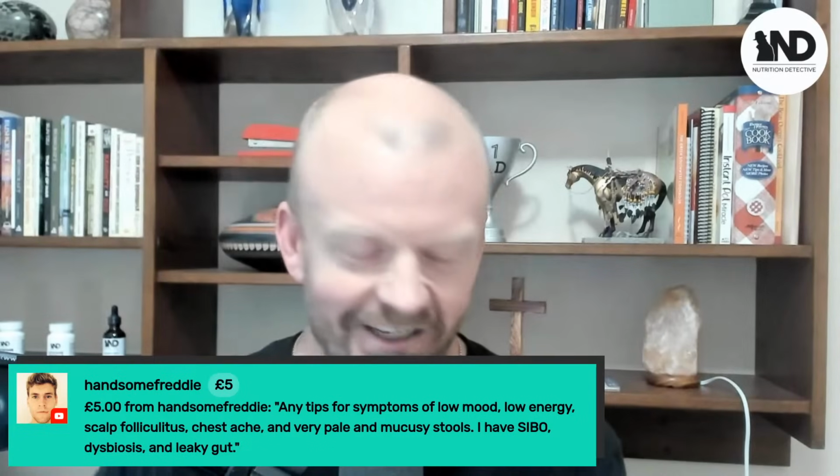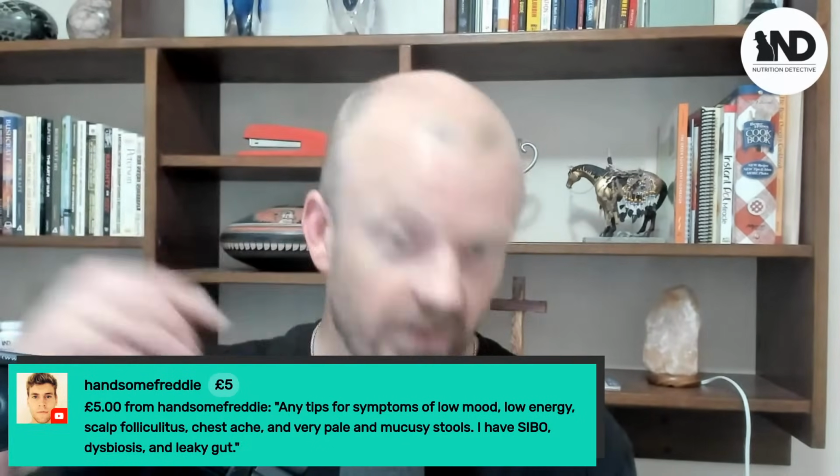Chest acne. Okay, not chest ache. Okay, got it. So let's just go through the things that I would normally associate with the symptoms you have with the things that we just went over in the research. Low mood, low energy. These go together. Now, normally, the very first things that people can do to help these conditions.